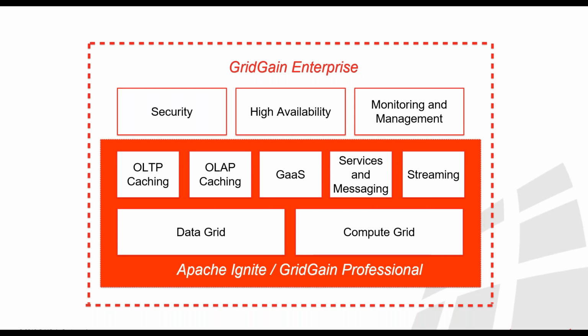GridGain Enterprise is built on Apache Ignite, built on GridGain Professional, but has a few plugins that provide advanced functionality for your data grid in the enterprise. And that includes security with LDAP, Kerberos, JAAS integrations, extreme high availability for multi-data center replication. So you can actually replicate up to 32 different data centers, either in active-active or active-passive mode. We're going to be talking about this a little bit later. And a monitoring and management tool called Web Console that will give you immediate insight into the health of your cluster, how your data grid or your cache is behaving, and general management capabilities. If you want to test drive that, that's also available on GridGain's website, and you can test drive the management console called Web Console. So that's how GridGain and Ignite relate to each other.